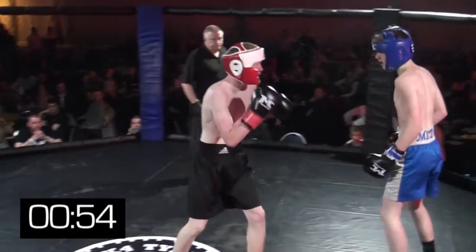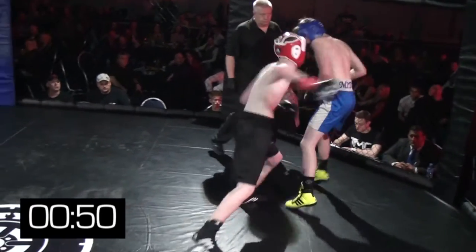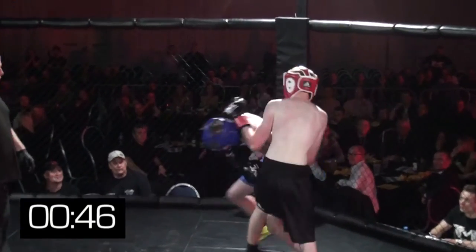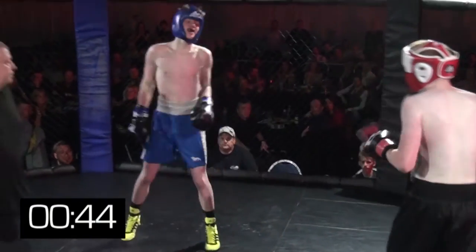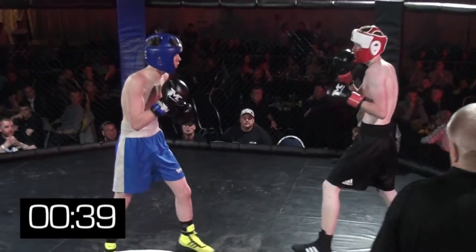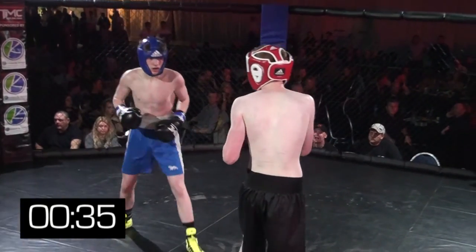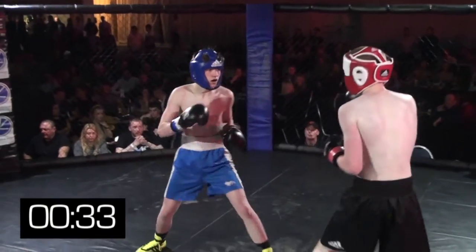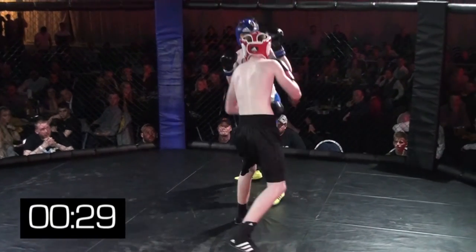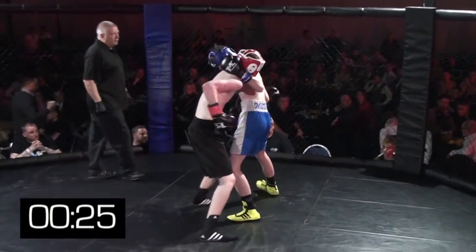Peter lands a really nice short right actually. Backs Cole up to the fence. Cole swinging back. Body shot again. That body shot has been working nicely. Catches a lovely left hook as they separate and reset. Peter again going back to his jab. Cole looks a little bit fatigued now. He's been bouncing about for a round and a half, so you know that's going to take its toll. Yeah. Straight shots again with the body shots.